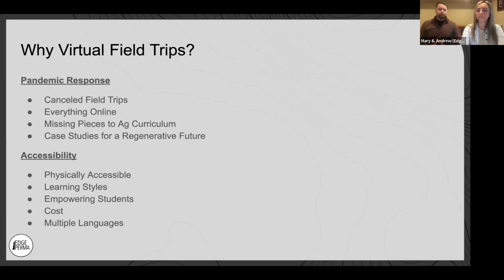So this is an accessibility project for us, not only physical accessibility. We have all been to gardens and farms where you can't access all of the space. So we want to give folks equal access to all areas of farms, and we can do that through some of the tools that we use to document sites. Again, we're trying to reach students of all different learning styles.